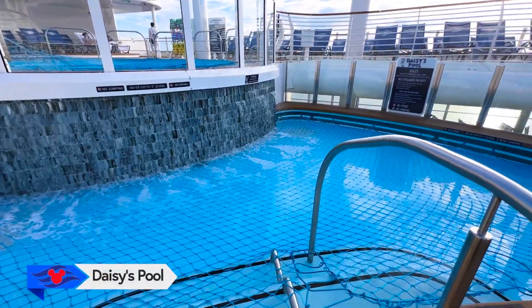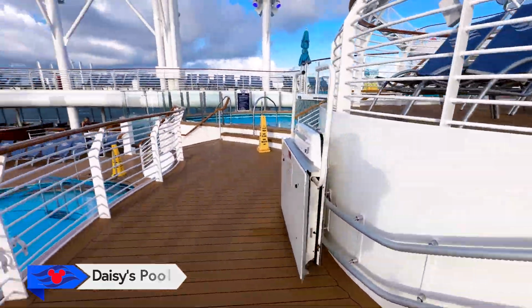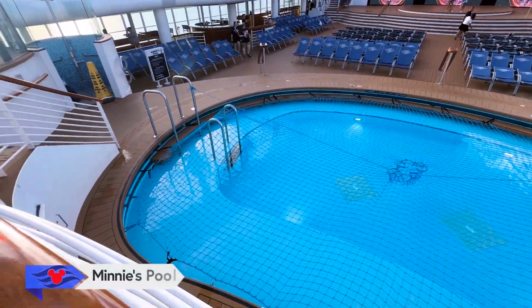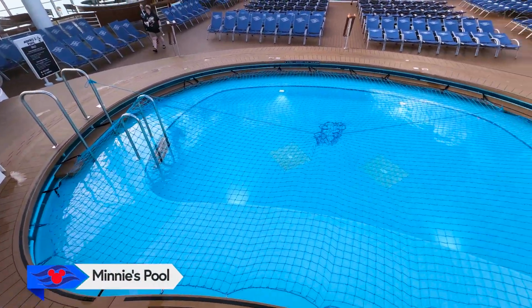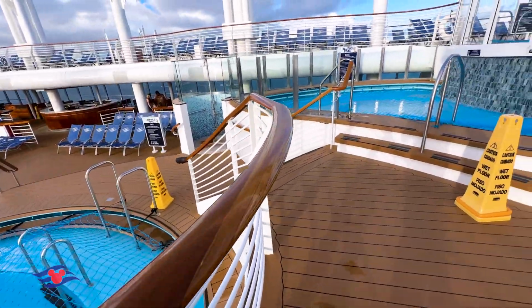And smaller pools like this one, you had Daisy's pool and you had another pool on the other side. But right in front of it, you had Minnie's pool, which is a big pool here pointing towards the big screen TV, which was awesome. Now, the sound of the movies was like in surround sound, which was really cool.